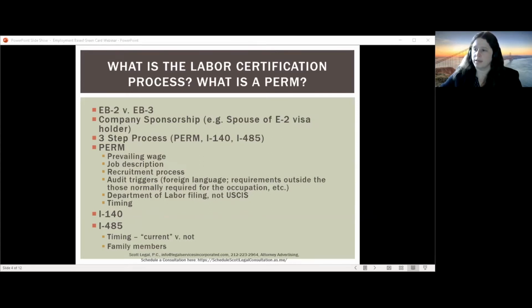Once we get past the PERM, if the PERM is certified, then you get to the I-140 stage. The I-140 stage is much less onerous on the company than the PERM stage is. At that point, you're really putting together proof that the employee meets all the requirements of the job. So if the job said you need a bachelor's degree and 2 years of experience, when you file the I-140, you'll file with proof that the applicant has the bachelor's degree and those 2 years of experience. You also need to file with proof that the company can pay the prevailing wage. This is going to take the form of tax returns, audited financial statements, or if the company is large enough, they may be able to have the CFO or other financial officer write a letter confirming that they have the ability to pay the prevailing wage.